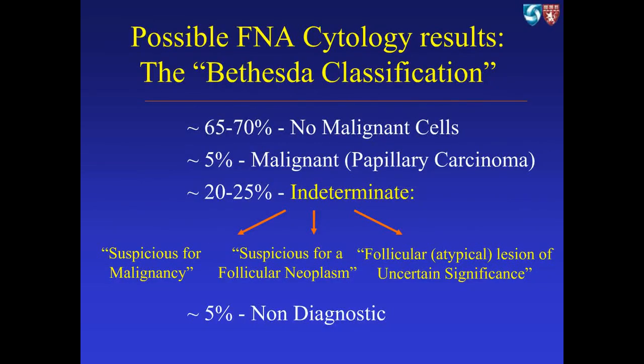When one looks at large populations of nodules that have been evaluated, if I took 1,000 patients from my institution, and I asked the question, how do they typically fall out? What are the proportions that have certain diagnoses? This is what we typically will find. We like to classify those samples by a special system called the Bethesda classification. This is the terminology that we use so that we have a common language and we can convey a meaning to each other within the medical community.